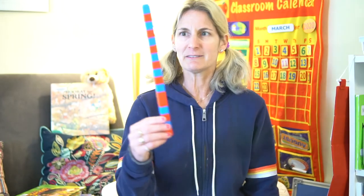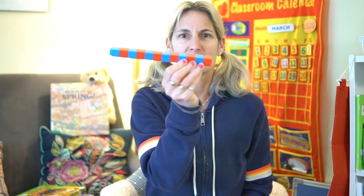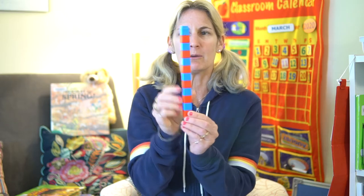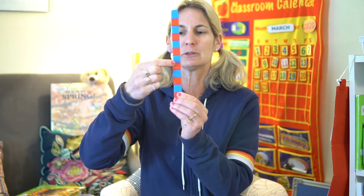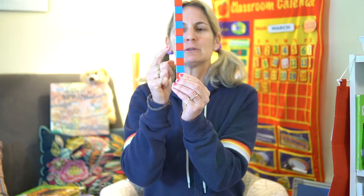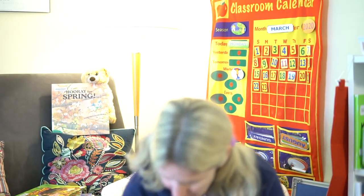Okay, my friends, what do we have here? Oh, got a little messed up right there. What's this called? A pattern, right? We've learned so much about patterns. So this is blue, red, blue, red, blue, red. So a pattern repeats. Let's try it from the bottom. Red, blue, red, blue, red, blue. I bet you could find something around your house that you could make a pattern with. Patterns are so fun.